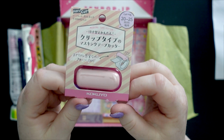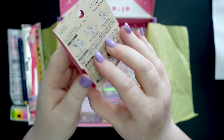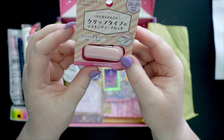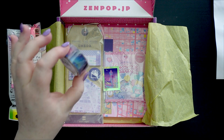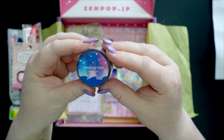Something I definitely need, and that is a washi tape cutter. So this will cut between 20 to 25 millimeter sized washi tapes. So that will go in my washi tape collection soon. Everything is very pink, which is not my colour choice, but you know, it's pretty at least.